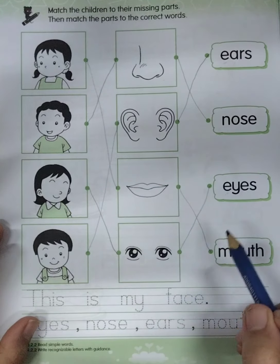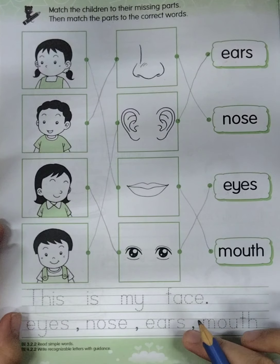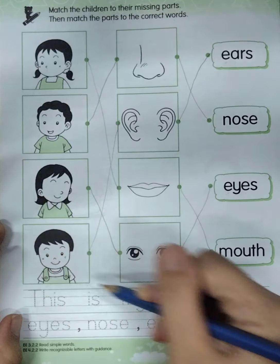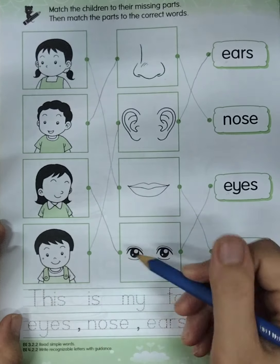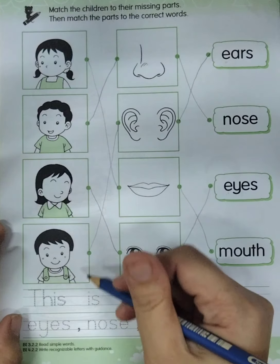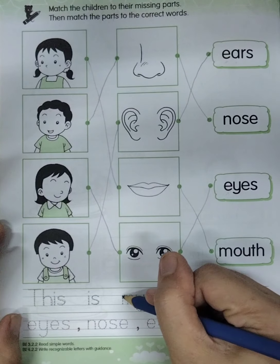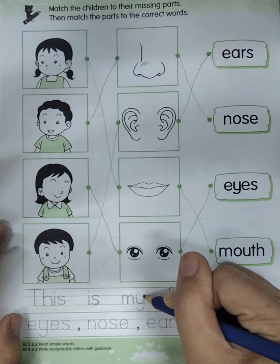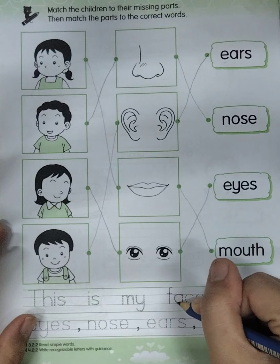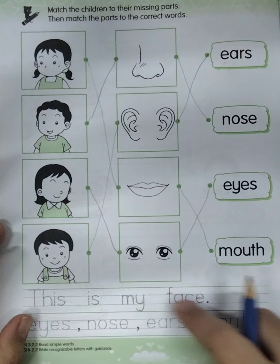We already found all the missing parts of her or his face, right? Good job, boys and girls. Now we're going to trace these words. Let's trace together. T-H-I-S, this. Good. And then I-S, is. Very good. M-Y, my. Let's trace together. F-A-C-E, face. This is my face.